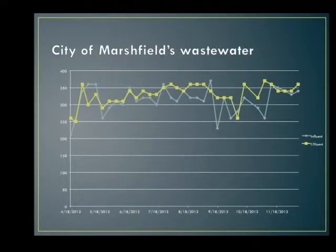You can see from this graph, this is the city of Marshfield's wastewater influent and effluent tracking over the last calendar year. The bluish gray line is the water that's coming into the treatment plant. You can see it goes from a low point of 200 milligrams back in the beginning to now about 340 milligrams per liter. And you can see that the effluent is a little bit higher. That is because the wastewater plant has to add ferric chloride to get rid of some nutrients in the wastewater to help meet their DNR permits, hence the increase.